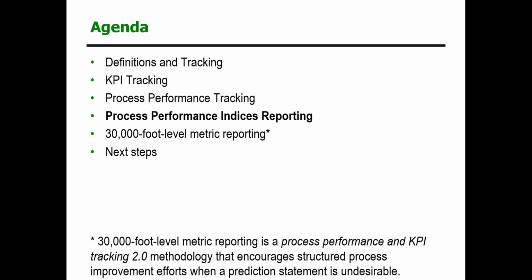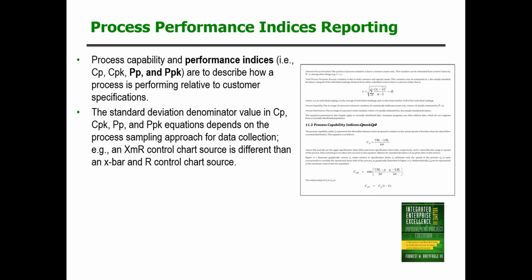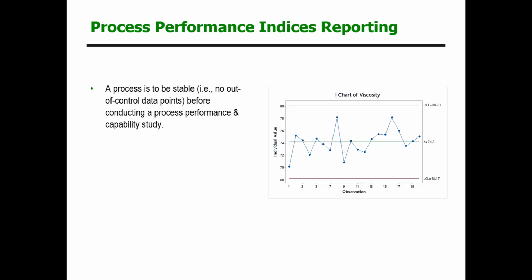Process performance indices reporting. Process capability and performance indices describe how a process is performing relative to customer specifications. The standard deviation denominator value in Cp and Cpm and Pp and Ppk equations depends upon the process sampling approach for data collection. For example, an XmR control chart source is different than an Xbar and R control chart source. The standard deviation source for Cp and Cpk is short-term. The Pp and Ppk equation is long-term.